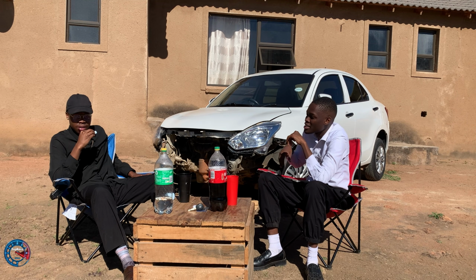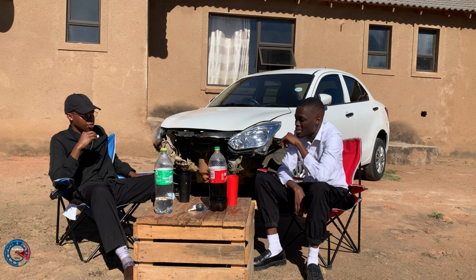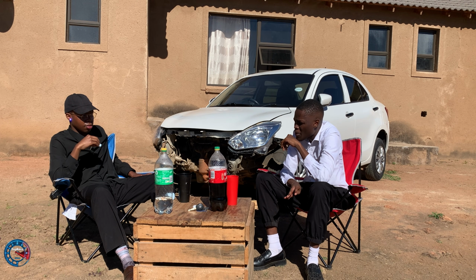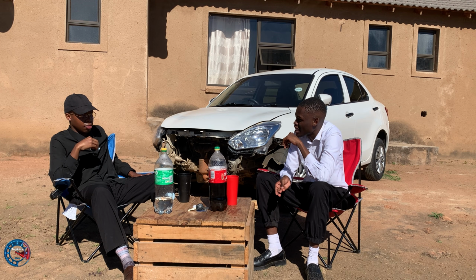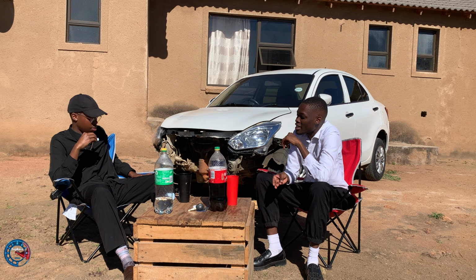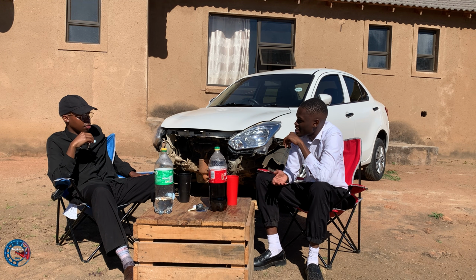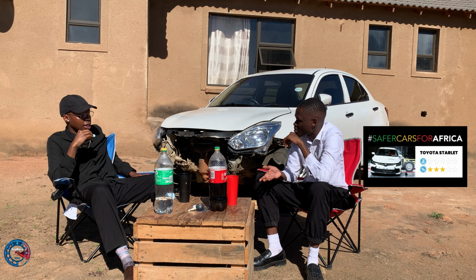But the problem is already when it comes to this spec of car, you're looking at the spec and how relatively unsafe it is compared to the rest of the cars. Not saying that it's not safe at all, but you look at how the whole recent Toyota Starlet Suzuki Baleno scandal is going. Yeah, yeah. The 0 star rating.